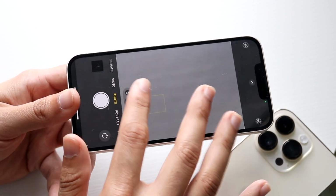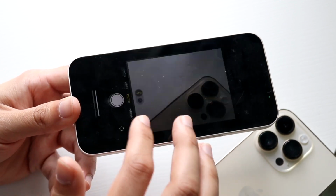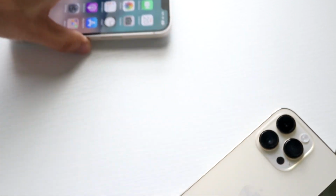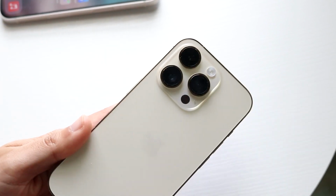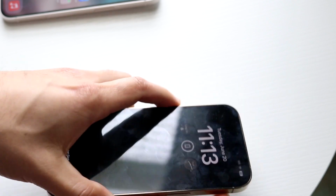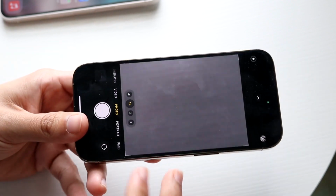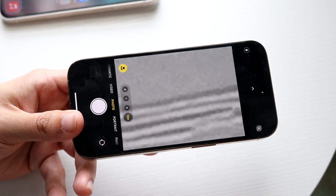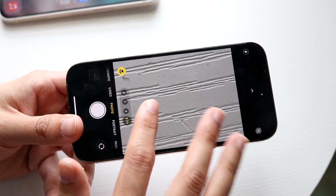You're getting 5x zoom and 0.5x zoom. It's not as much as some other cameras out there, but with the iPhone 14 Pro, I feel like this camera is very, very good. It is better than the iPhone 14, and it should be because you're spending way more money on it. So with this one, you're getting 15x zoom, which is really good. Kind of the same thing as the 13 Pro, but it's still a very good camera.